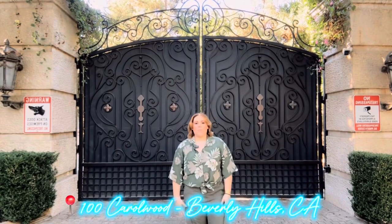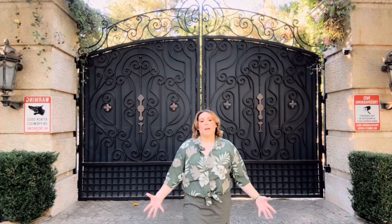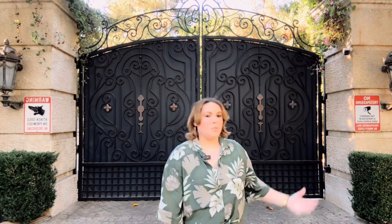Hey guys, so I'm here at 100 Carrollwood. This is Michael Jackson's last home. It's always bittersweet to come out here because this was his last home out here in LA before 2009. It's hard to come out here. I always get emotional, but I try to hold it in, and I just wanted to share with you guys this location. I wish I was here for another reason, but yeah.